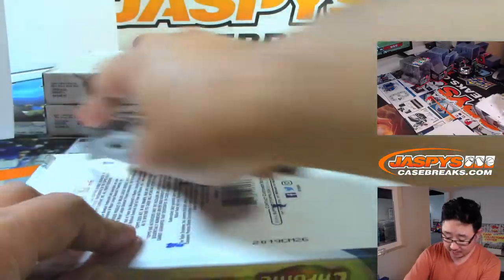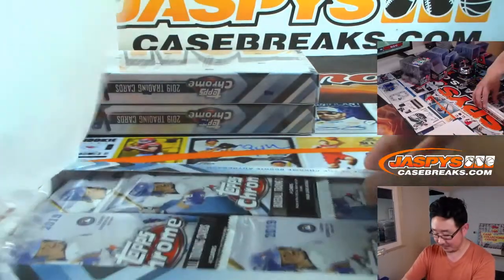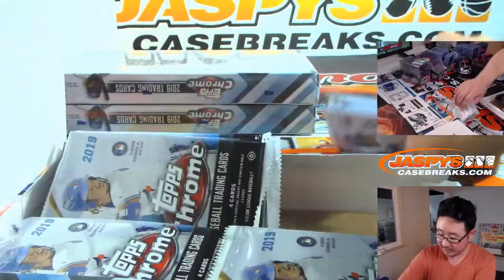Robert Rohr, any big autos yet in this product? In this product, yes. In this break, not yet. Some solid autos, but nothing like this guy or some of the other rookies that we've been discussing.